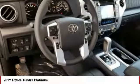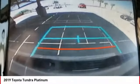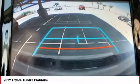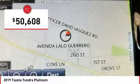With a towing capacity of up to 10,000-plus pounds and a payload capacity of over 2,000 pounds, the Tundra is the perfect mix of power and efficiency and is priced below $55,000.